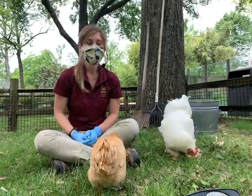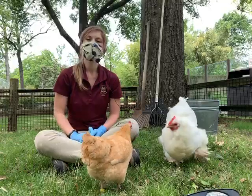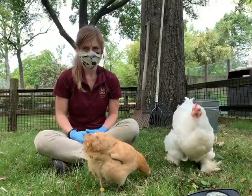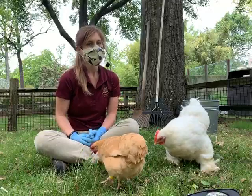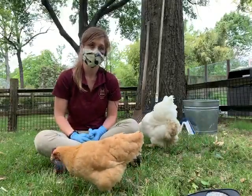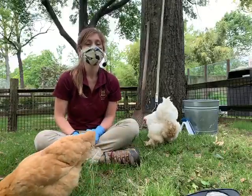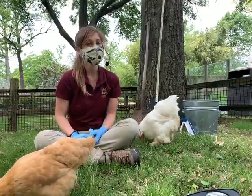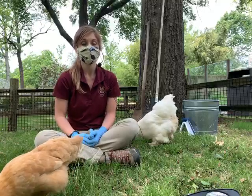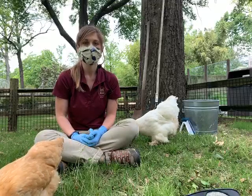Now before we go any further, let's talk about this awesome mask that I'm wearing. We do want to make sure that we are being cautious, just like all of you guys are out there. So we make sure to wear our personal protective equipment whenever around each other. And you may have heard that other mammals that are not primates and not humans can also potentially catch the COVID-19 virus. So we're being particularly cautious around all of our mammals that live here at the zoo as well.